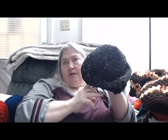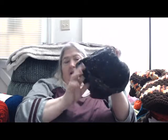I did finish a hat, and this hat is for me. It is done with the Red Heart Black Fleck. This is basically just one of Ross's hats. I did do it a little bit longer than what he does. I don't like mine as snug, and I did add a couple of stitches on the ribbing just because I don't like mine that snug. So, yeah, this one is finished.